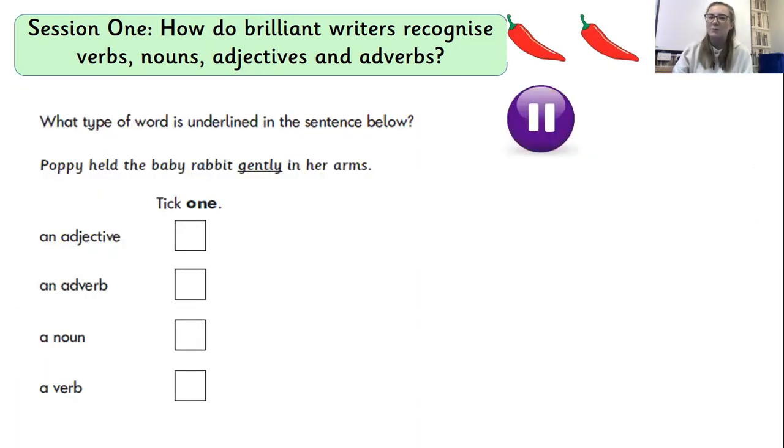Okay, chili challenge 2 then. We're going to do lots of pausing. You're not going to need to write everything out for this one. So you're going to need to listen to what I need you to write out into your exercise book. So for this first one, I just want you to write down which type of word it is. So you might want to do number 1 and then let me know what type of word it is.